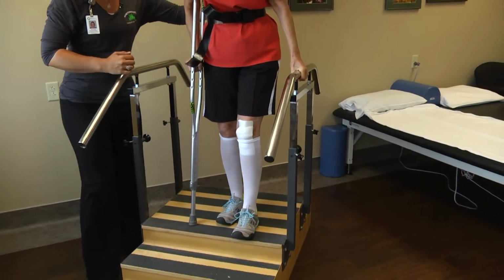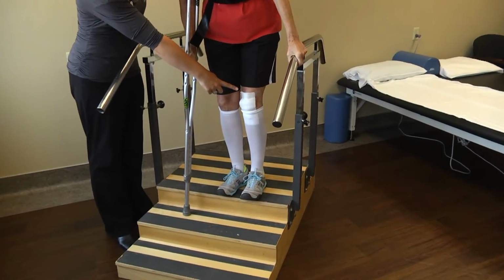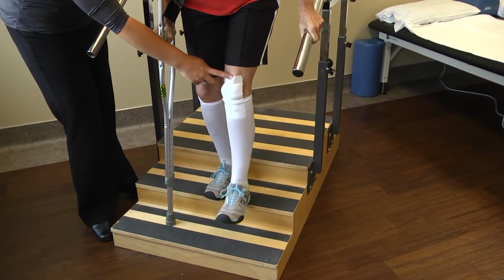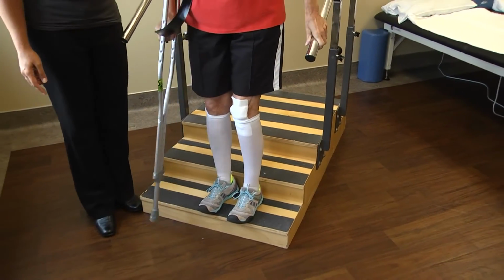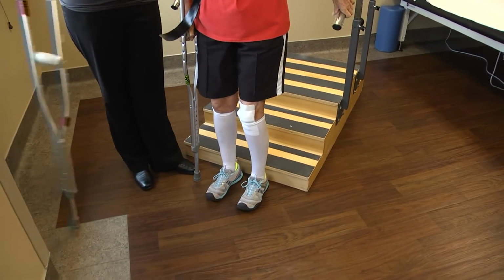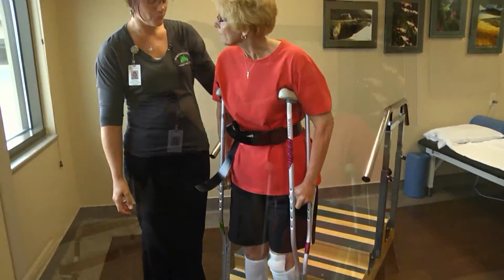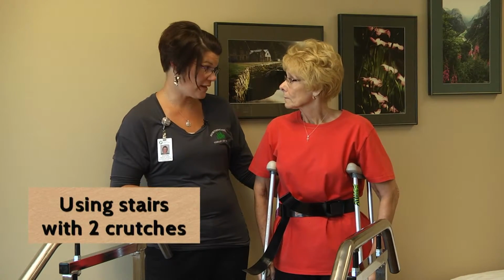And for coming down, you're going to go down with your crutch first, then your surgical leg, then your good leg. Crutch goes down first, surgical leg, good leg, and then you can go down one more step. And at this point, someone can give you your other crutch, or you could have your walker waiting for you, and then you could take off to wherever you want to go. There will be times when you may get somewhere outside of your home that there is no railing available.